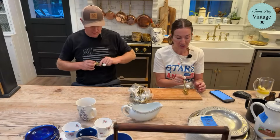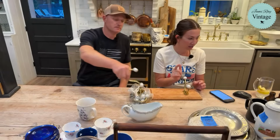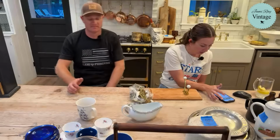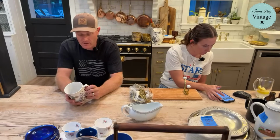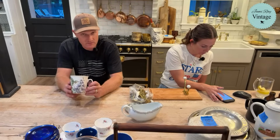Some of these hooks need a little love. I'm correct. Oh, she's looking still. Sorry. All right. You go to the next one. I'll see if I can help her find. All right, my hummingbird, $1.99, good. Or no, this is from Savers.